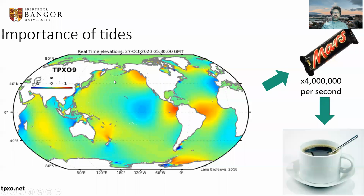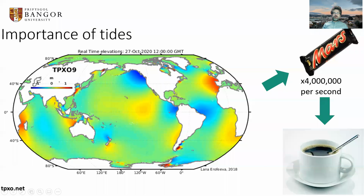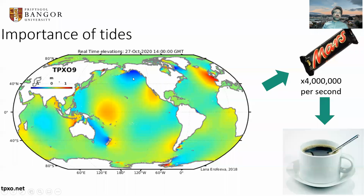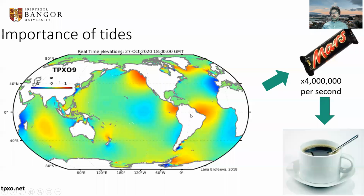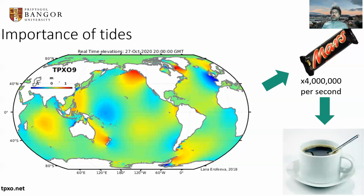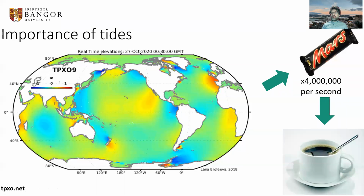They drive currents, they transport sediment, but they also pump an enormous amount of energy into the ocean, the equivalent of 4 million Mars bars every second. And you can see here how the tide in October last year moves around Earth. And all that energy is really important because it stirs and mixes the ocean.